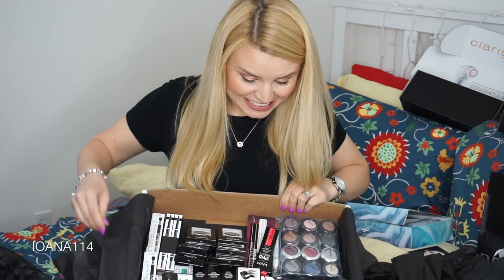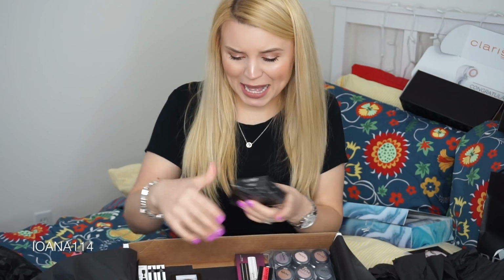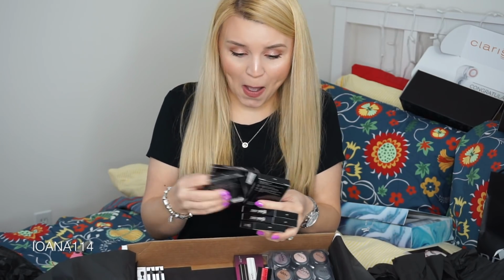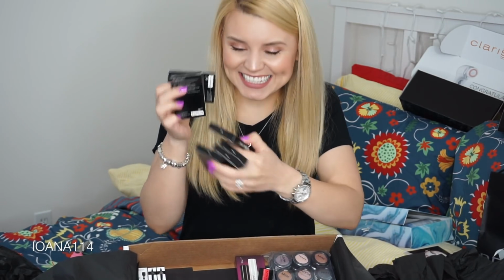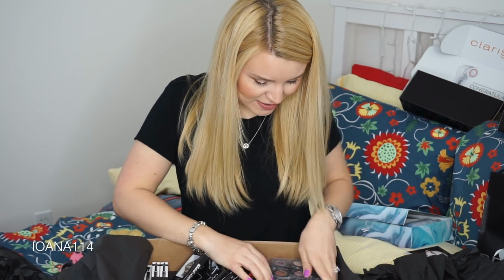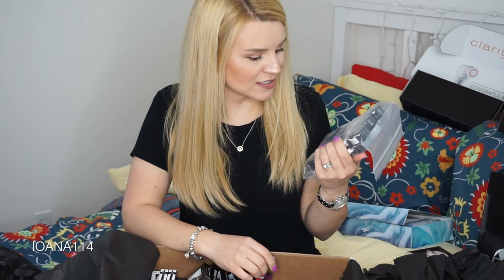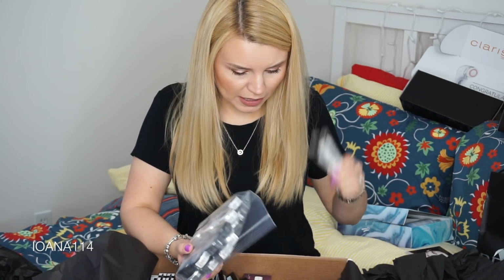Oh my goodness. So, okay, where do I start? We have a bunch of eyelashes, Wicked Lashes. These look amazing. Holy moly, look at these. We have eyeshadows. I love these eyeshadows. We have some jumbo pencils, black and white.